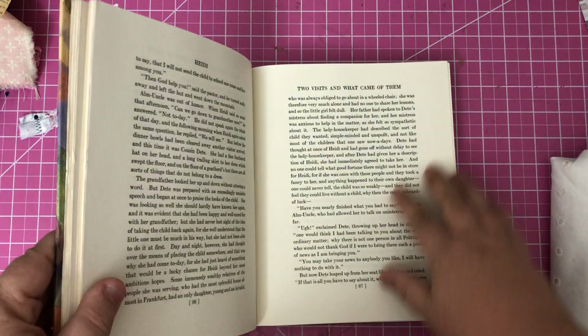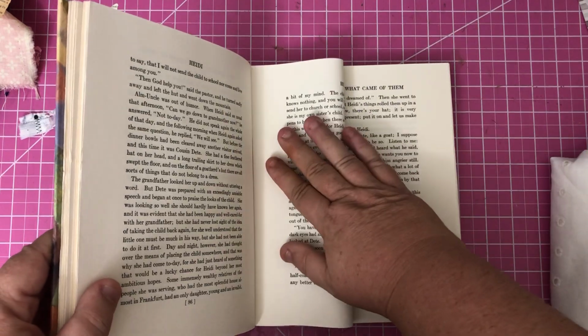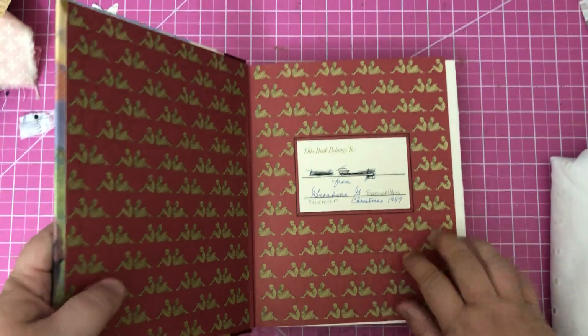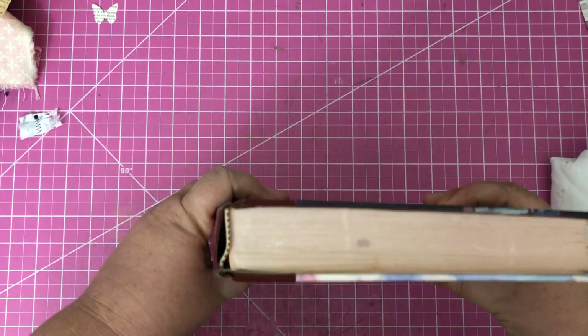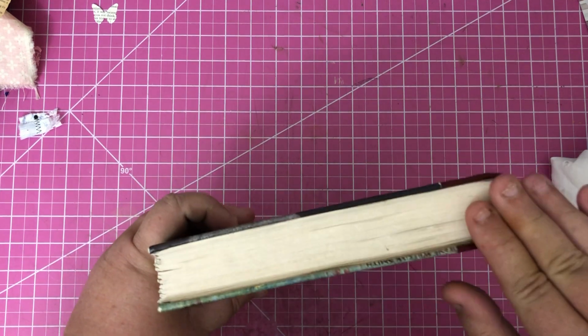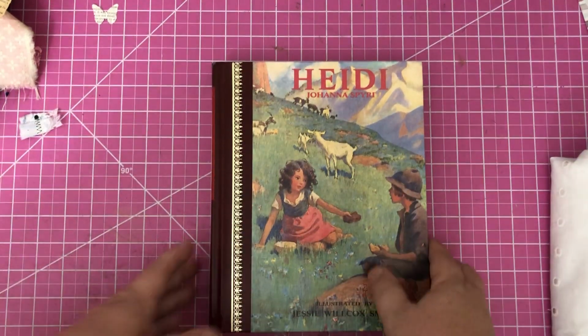And then the pages that are left out of this text block are going to make great size pockets and journaling cards. So I'm excited about this project. This is going to be wonderful, and it's going to be a great journal. Whoever ends up buying it is going to be really blessed. So I'm super excited about this.